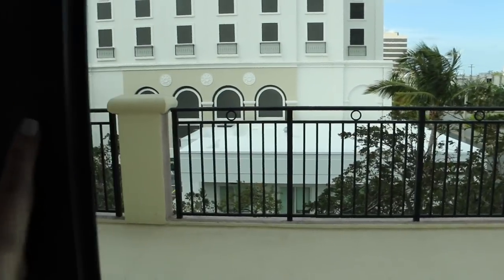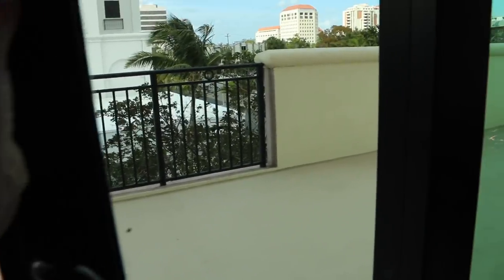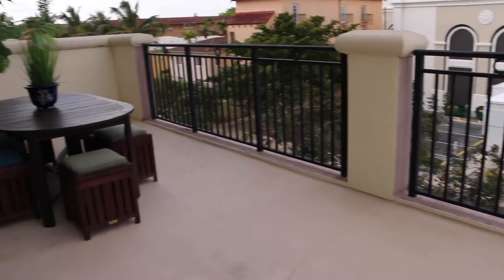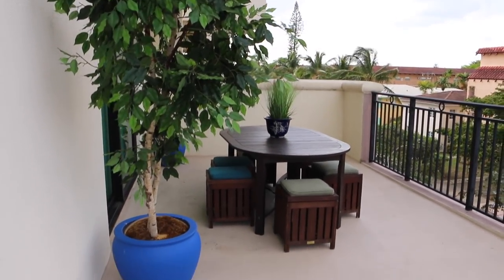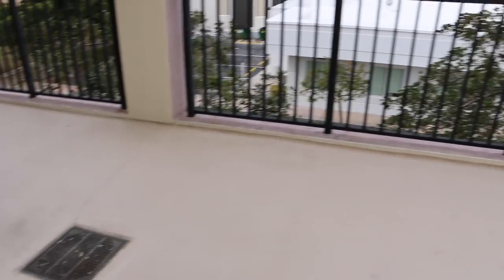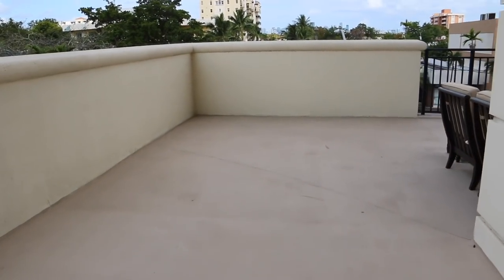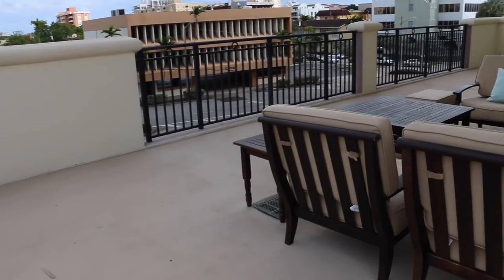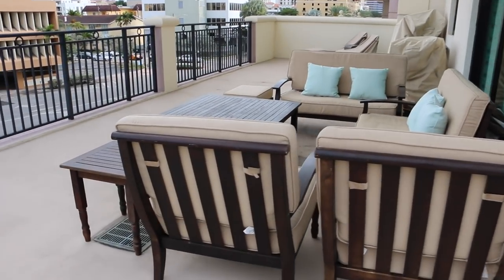The balcony is huge for what people are normally used to with apartment buildings. So this side right over here is one corner. Then you go all the way around to this corner and there's more. The right side is even longer than the left side. And then this is all the balcony.